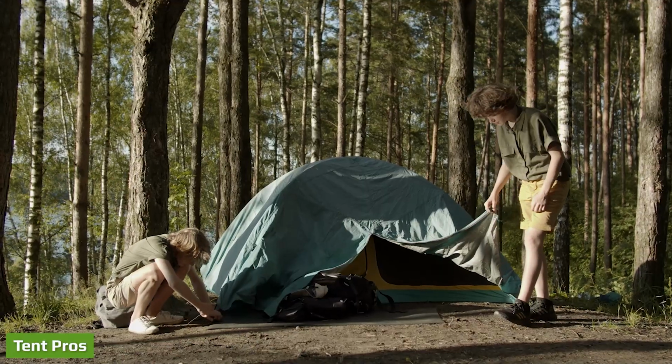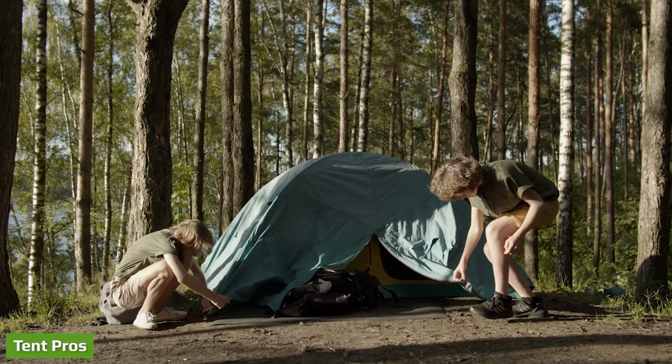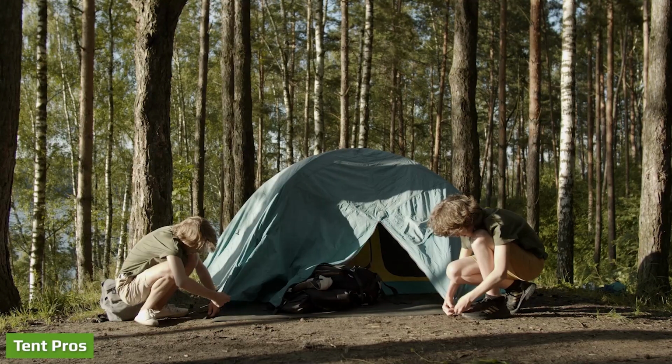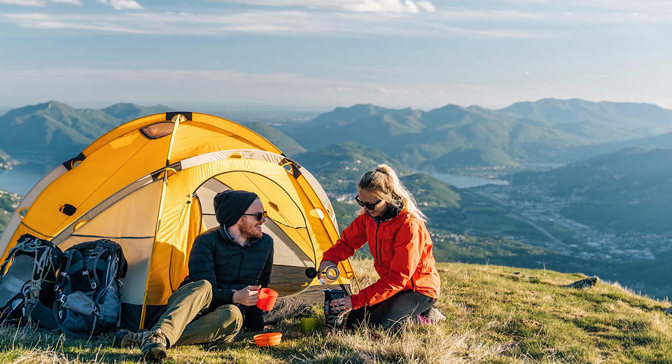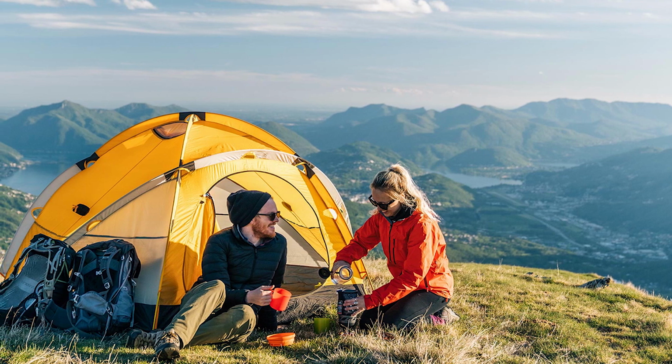You can bring your gear inside with you to keep it safe and dry. It's nice to be able to sleep with your fragile electronics and valuables right next to you to protect them from the rain and theft. Even one-person tents have plenty of extra space for your backpack.